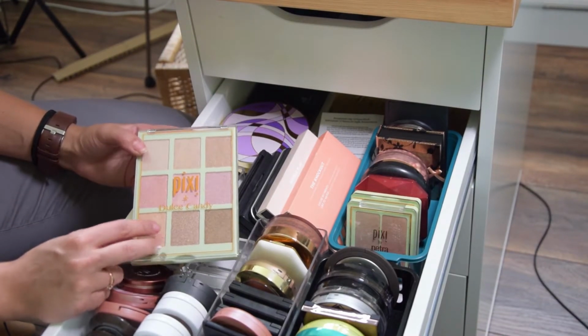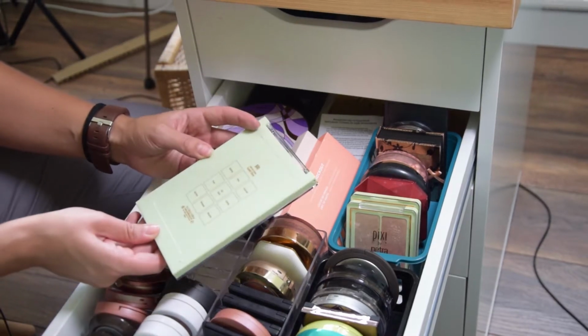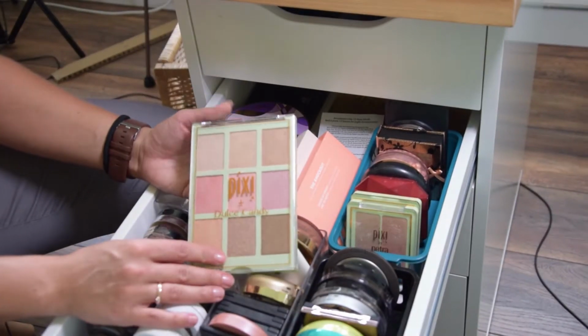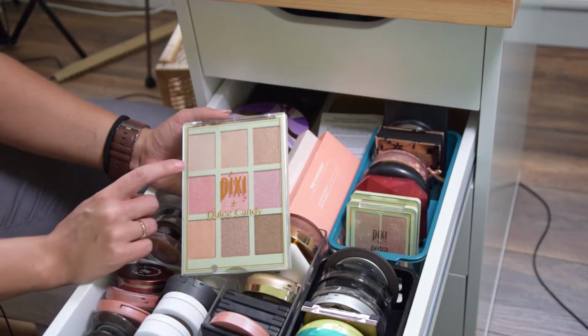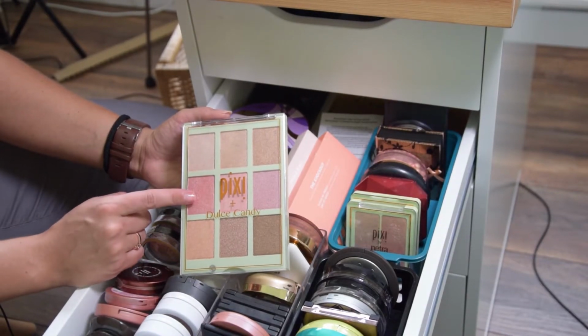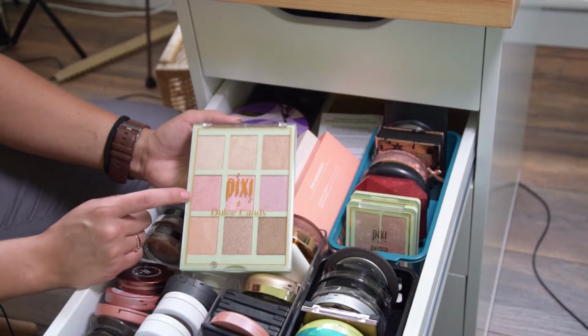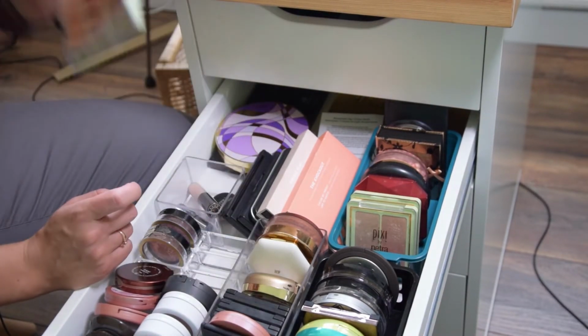This is the Pixi X Dulce Candy multitasking palette, I think it's called. Yeah, Sweet Glow palette. And I think it's the same formula as these ones here, but they have so many different colors. I want to test this more. I received it recently and I just used it a little bit. So this is gonna go into my daily rotation.